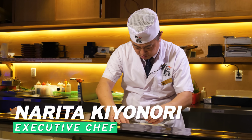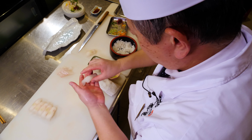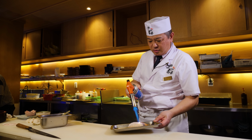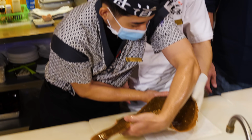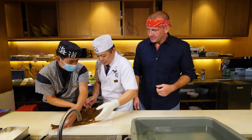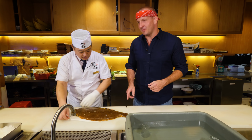Meet head chef Narita Kiyonori with nearly 50 years in the Japanese food biz. Today, he's gonna serve up flatfish in two classic styles. Simple, straightforward food with generations of history, though this is anything but easy. Right now the fish is coming in. And we need to point the nose towards Mecca. Just kidding. It needs to be pointed this way.